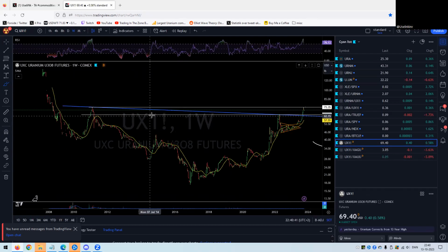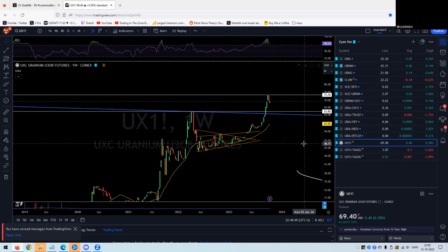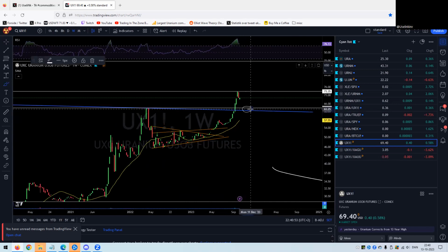The big one, the uranium spot price. We kissed the Fukushima high. We kissed it here, and we're getting a retrace or a pullback, just like we were to expect. And again, I think we can go all the way down to 64, 62, and then we should go higher again. The 30 weekly is coming up very fiercely here.